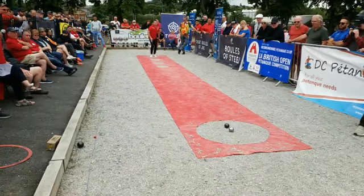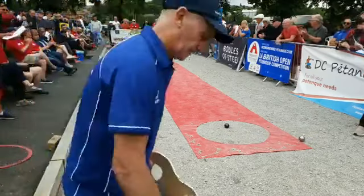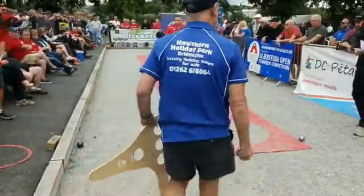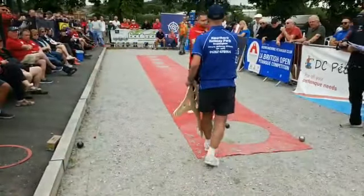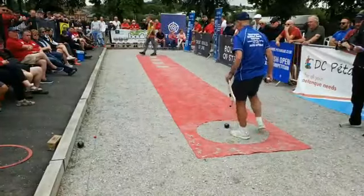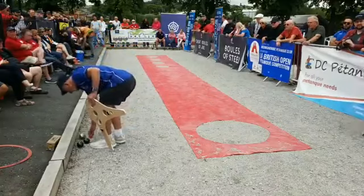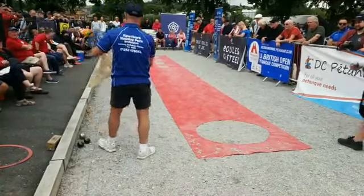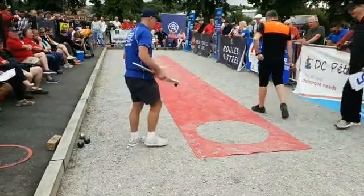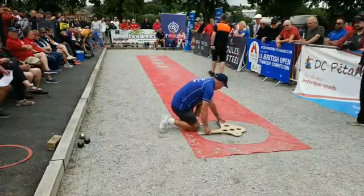Jack to take on 9 metres, and he gets the hit for 3. That's another 3 points. Further increased his lead. And the scores at the end of that round: Scott on 20, Jack on 37. 20 points for Scott, 37 for Jack. Scott to go first.